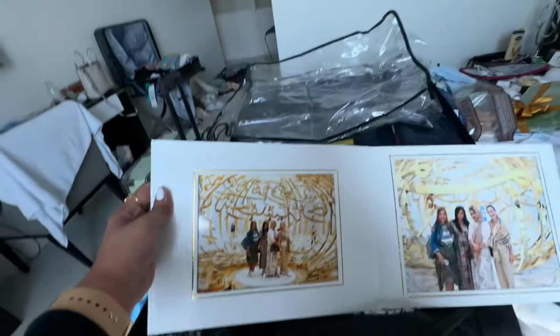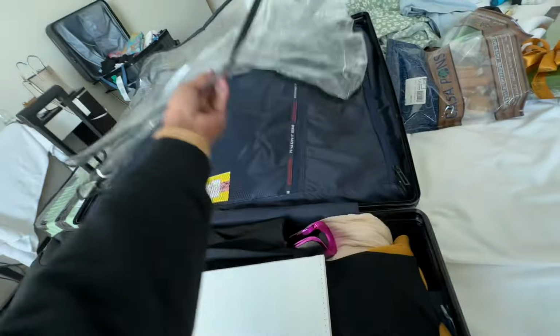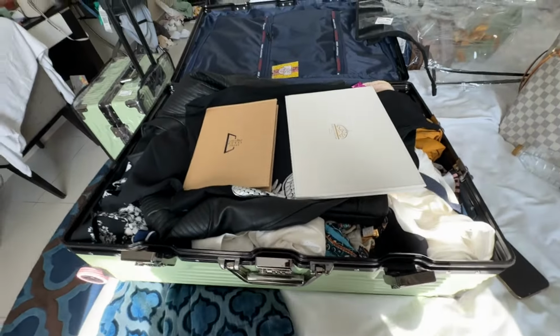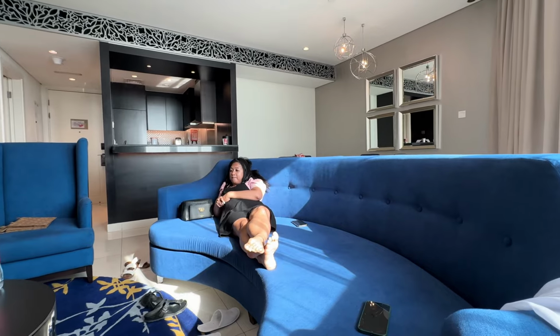So yan, lagay na natin to dito. And next, itong nasa ano kami? Nasa Abu Dhabi. Yan. Ganyan natin ating souvenir. Ito. What else? Wala na. And let's close. Close it. Because it's not feeling well. Yeah, please. Oh, energy. So we're just relaxing before I go out.